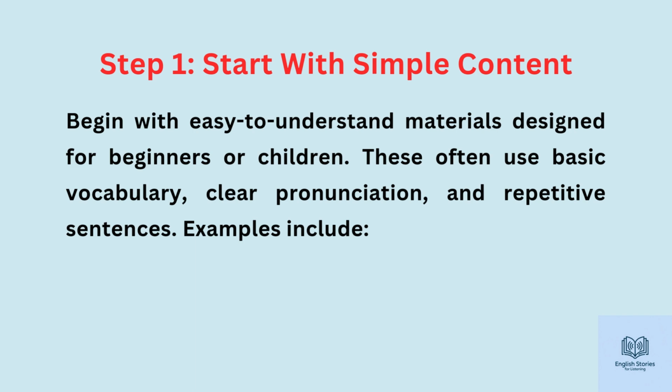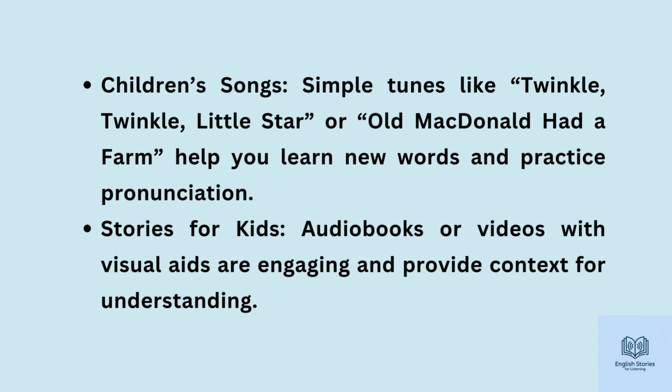Step 1. Start with simple content. Begin with easy-to-understand materials designed for beginners or children. These often use basic vocabulary, clear pronunciation, and repetitive sentences. Examples include children's songs. Simple tunes like Twinkle, Twinkle, Little Star, or Old MacDonald Had a Farm help you learn new words and practice pronunciation.